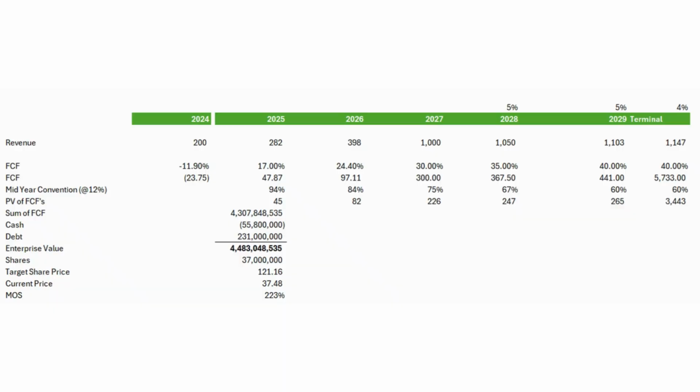So you've got to take the guidance management gives you, digest it, run it through a model, and think about it, right? The present value or today's worth of any company is the present value of its future cash flows. Mathematically, this is the equation that made Warren Buffett rich. So very simply, we'll just go through 2024.